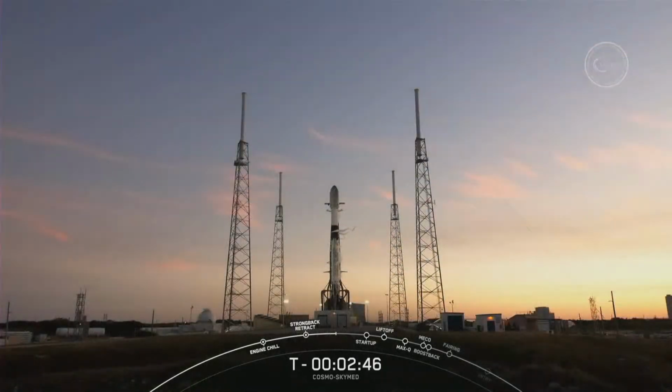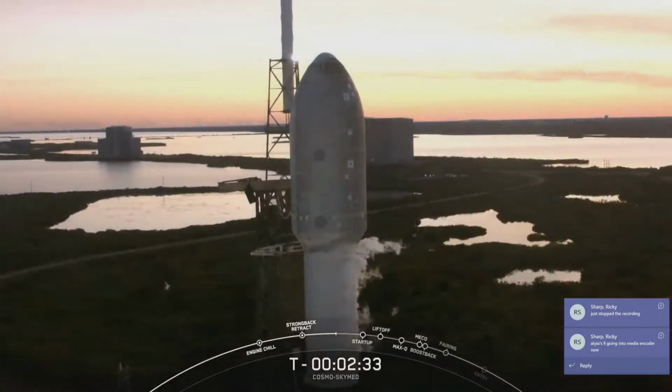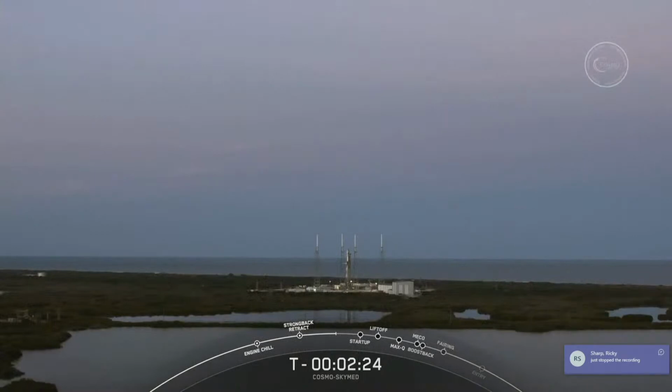At T-minus 60 seconds, Falcon 9 will be in startup. That means that the rocket's autonomous internal flight computers have taken over the launch countdown. Just inside T-minus 2 seconds, we light the Merlin M1D engines for liftoff. The Cosmos SkyMed satellite continues to be healthy, and the Falcon 9 team is tracking no issues on the vehicle. Weather is still looking great, some clear blue skies there over at Cape Canaveral, and the range is green for launch. So with that, we are proceeding into the last few minutes of the terminal count.